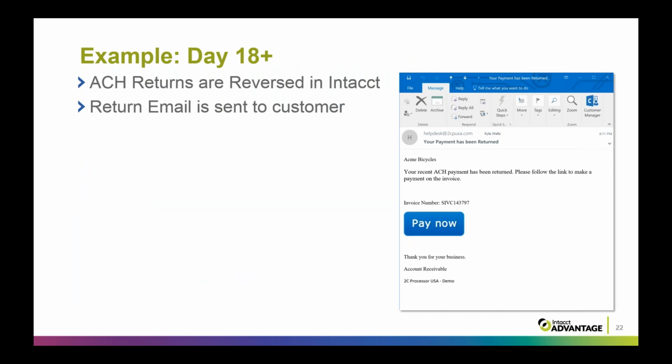All right, day 18 and on, we're just going through our batches and looking for returns. Any returns that came in, we automatically reverse them, just like the rejects. Any 30, 60 days and 90 days past due, when we run those payments, they're just stronger emails, but the same process happens again.